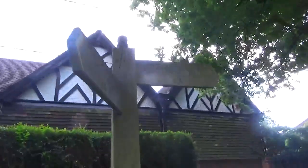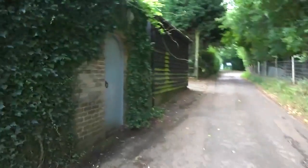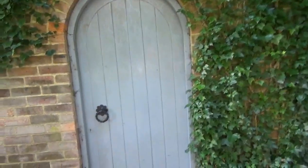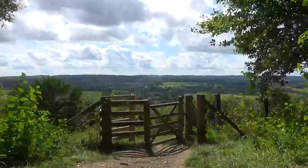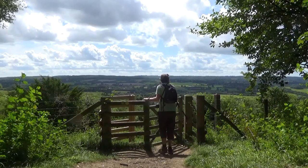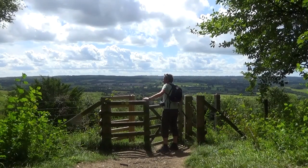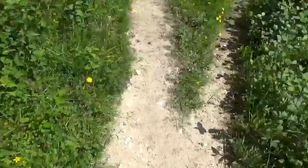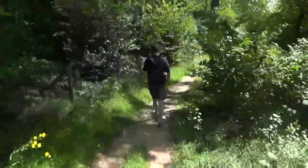So I think we're going to the next place. That way. I love these old little gates in walls. So we come out on this rather lovely view across Kent. The North Downs is all about the chalk. Chalk Downs. It's all very nice, very sunny.